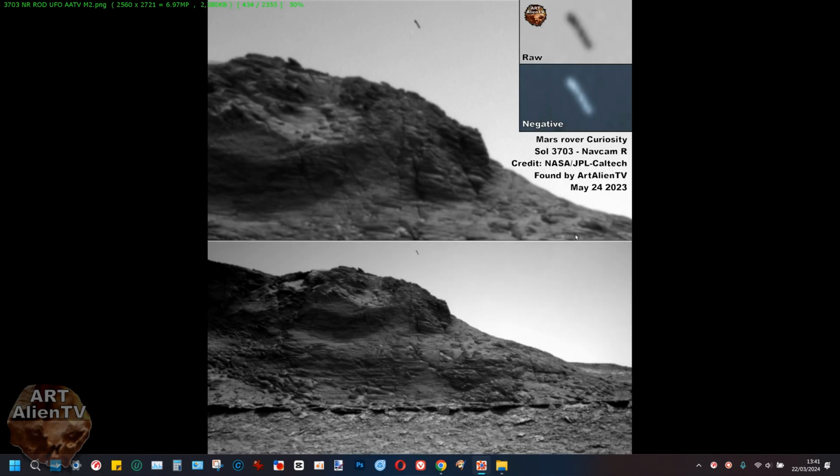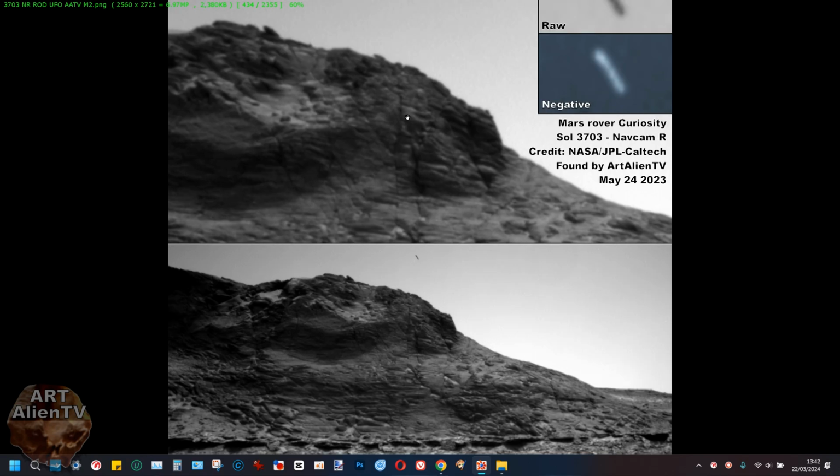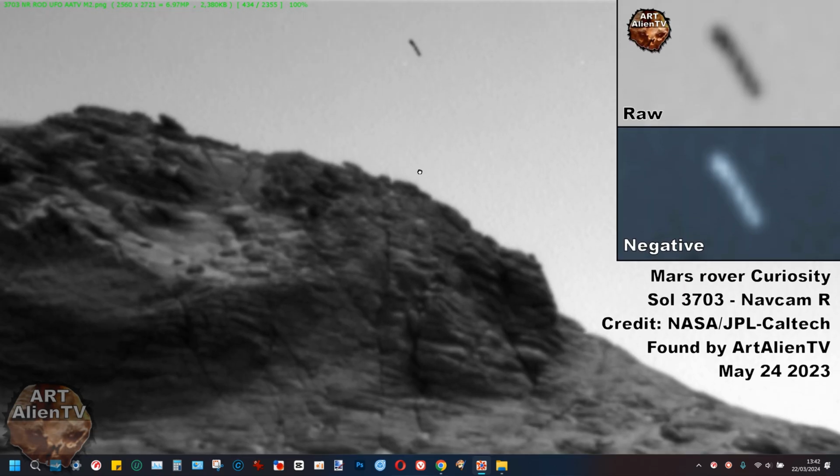This one is a recent find. I found this last year, May 24th. Yeah, and there's just a rod. Okay, now this is right near that butte where this one today was spotted. Right, but this is much lower down, it seems. And this is one of the large buttes along the bottom of Mount Sharp. There's a whole bunch of them, right? So this isn't very far away from the one I just showed you today. I'll zoom in. There it is.